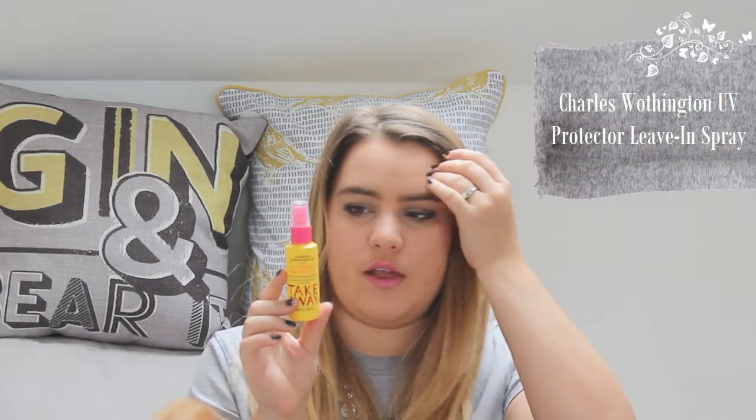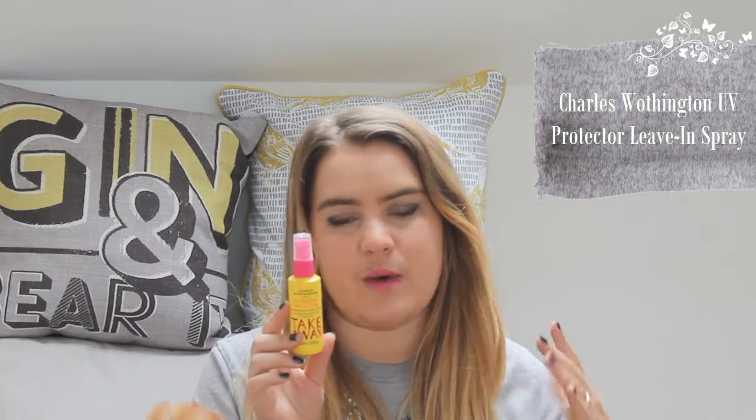So something that is definitely a seasonal thing, and that has been new to me this year, is the Charles Worthington Sunshine Protector UV Protection Leave-In Spray. So this is a little mini one. I took this on a holiday with me, and it's insane. So you put it into your wet hair and comb it through, and basically it's just like a sun protector for your hair. So especially where I have dyed mine, if it gets too much sun on it or anything like that, then it can feel quite damaged and dry, which nobody wants.